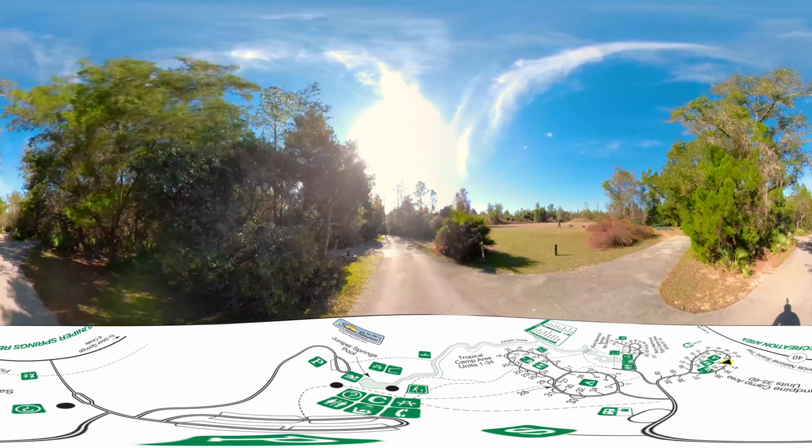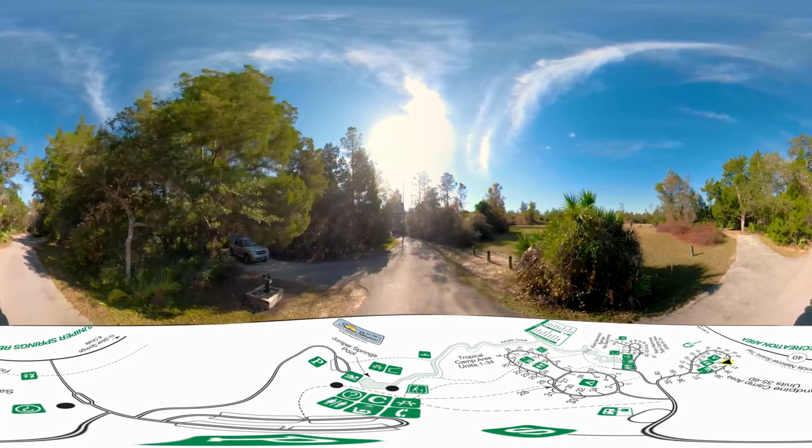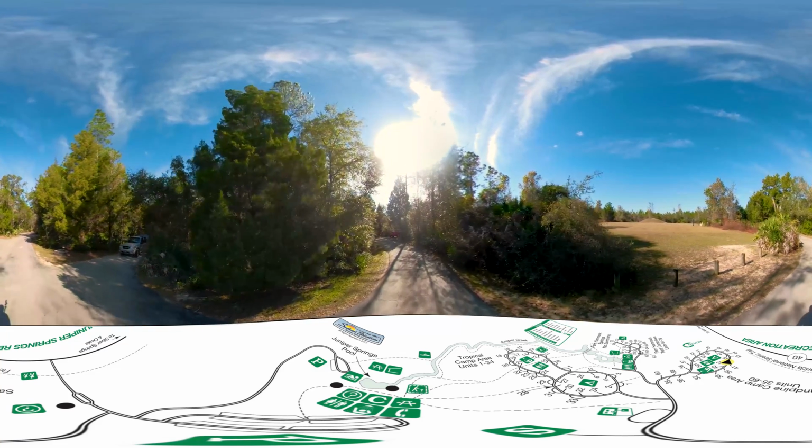Back on land, campers can spend a day in the woods on a segment of the statewide Florida Trail, or walk a shorter nature trail within the facility. Interpretive programs are available during summer months.